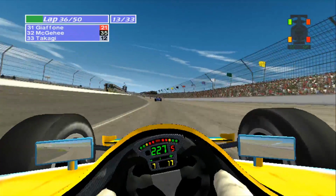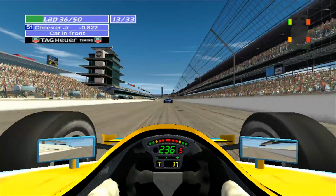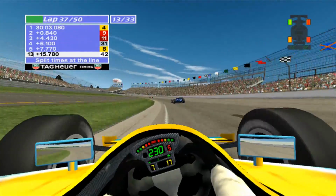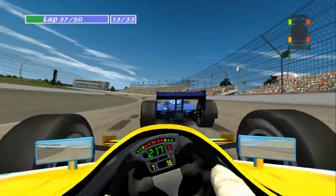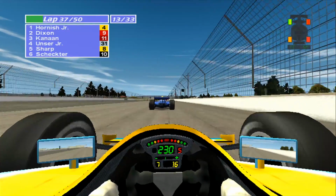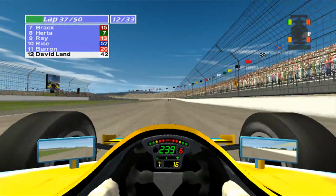Coming up behind one of the Red Bull cars. Try to get that big draft down the back, or down the front straightaway here. That's Cheever just ahead. All the way down to the white line. We can run down there. Oh, I tried to get around Cheever. He blocked me just enough. I killed our momentum, unfortunately. So we're going to have to get Cheever going down into turn 3.